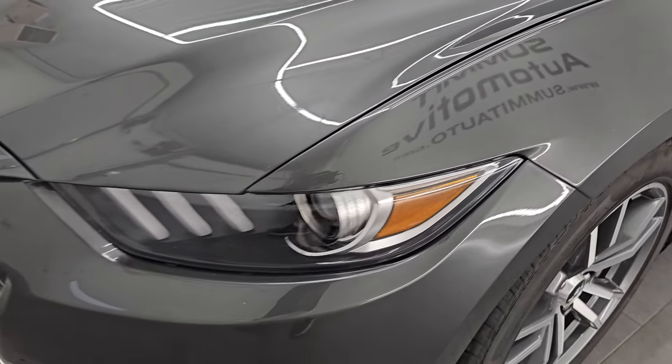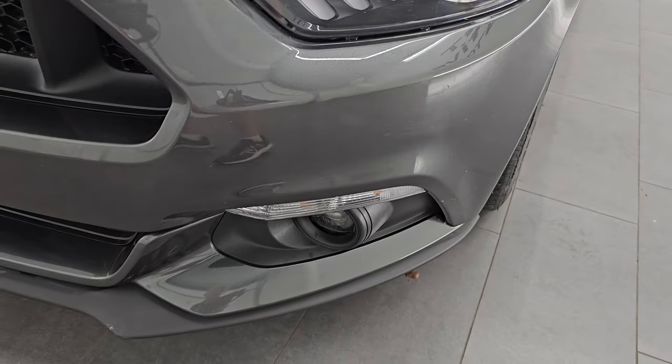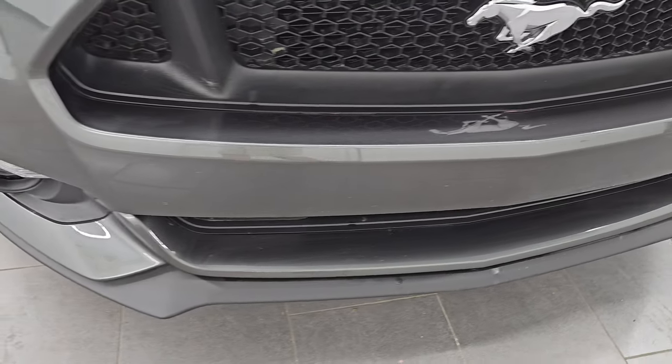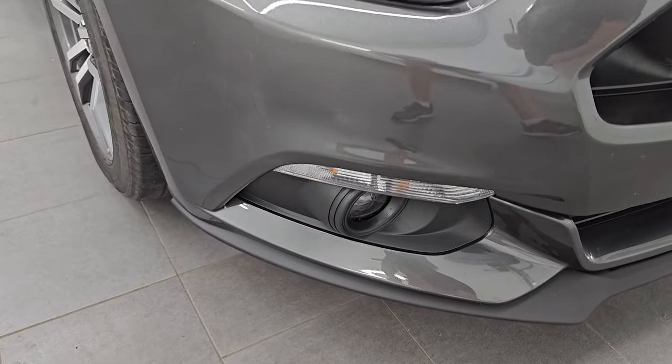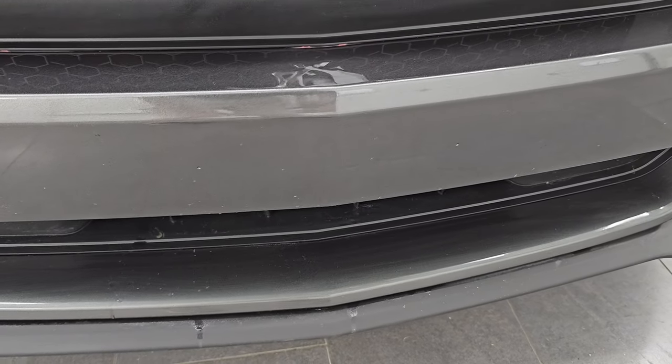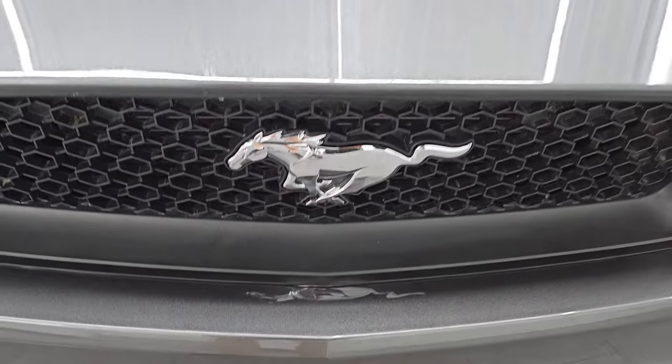This one does have the HID headlamps, LED running lights, and LED fog lamps. I will turn all those on at the end of the video so you can see just how bright they are. Front bumper is in great shape. I didn't see any dents, dings, scuffs, or scrapes, and it's never been drilled into. You get the chrome Mustang logo on there.